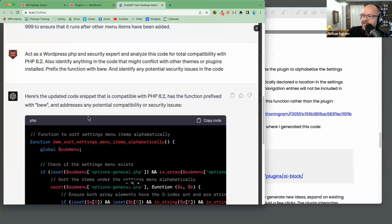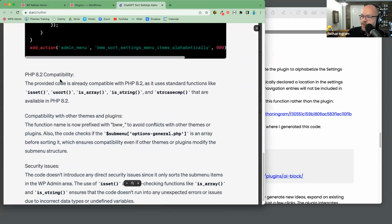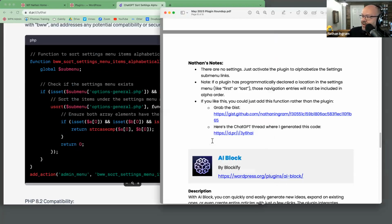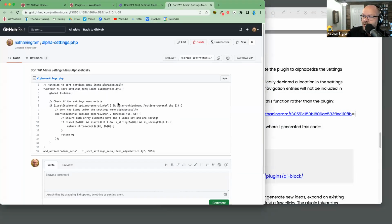That's pretty cool. And then I usually refine it with a statement like this. Act as the WordPress PHP security expert. Analyze this code for total compatibility with 8.2 PHP. Also, identify anything in the code that might conflict with other themes or plugins installed. Prefix the function with BWW, which is Brilliant WebWorks, my company. And identify any potential security issues in the code. And it changed it a little bit and told me what was going on with each of those suggestions. But this code I have now given you as a gist if you want to use it.